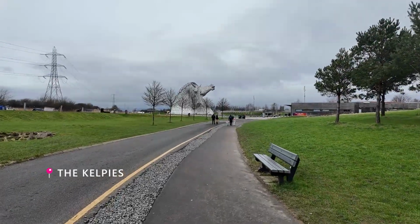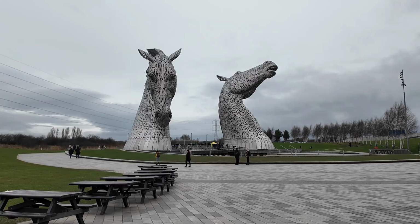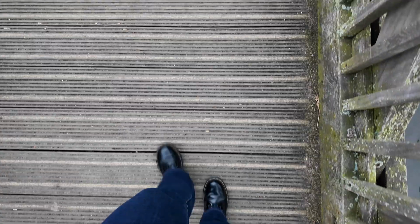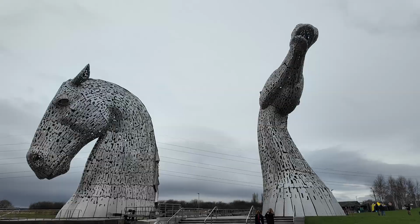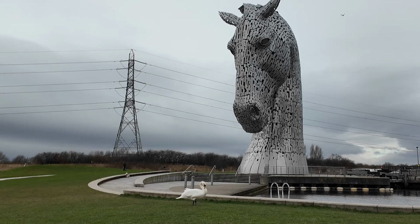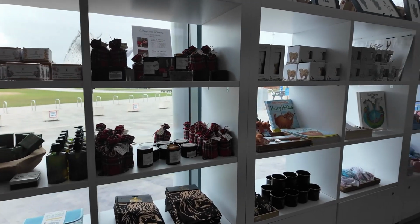Our first stop was the Kelpies in Falkirk, and wow, those sculptures are massive. At 30 meters tall, they're the largest equine sculpture in the world. Designed by Andy Scott, they're inspired by the heavy horses that once worked Scotland's canals, but also by mythical Kelpies. They are shape-shifting water spirits that supposedly haunt Scottish lochs. Majestic and a little haunting, which feels very on brand for Scotland.